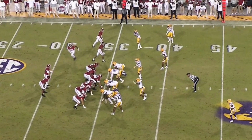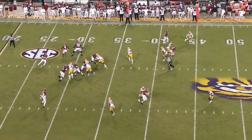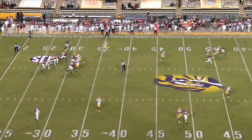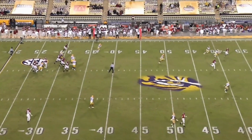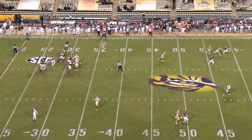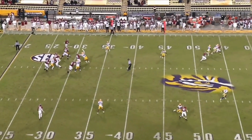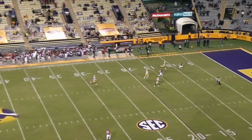I kind of give him credit for this play happening, as far as not making a good play. But just check this out. They run a pick, and both corners go with the same person. And not only do they both go with the same person, but they both don't stay with him. Derek Stingley trips. He's off balance as he's trying to change direction. And you have an easy walk-in touchdown.